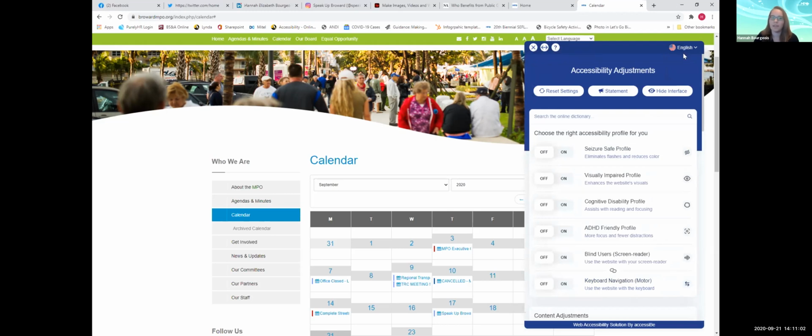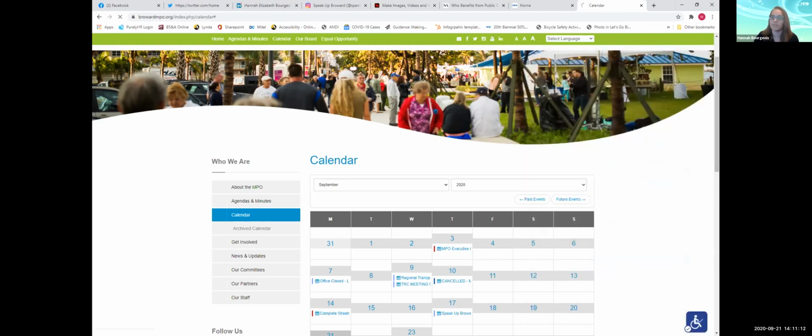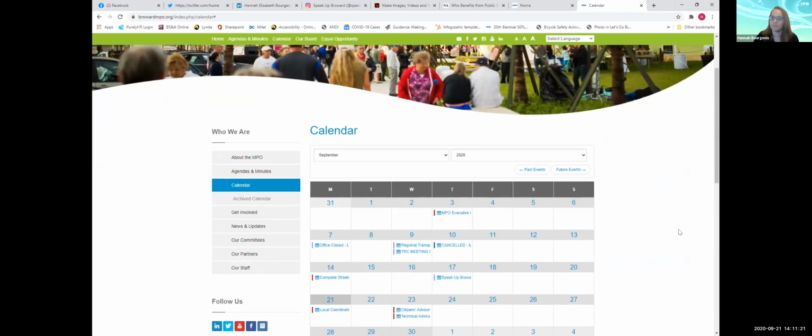So one of the first things that I had mentioned is that it has a built-in translator. So in the top right corner here where it says English, you can drop it down and you can select any of these languages, and for instance, if I click French, it'll automatically go and translate the page. It takes a few minutes sometimes. Okay, it's not cooperating right now.